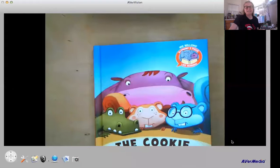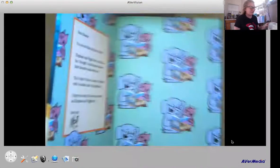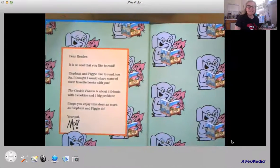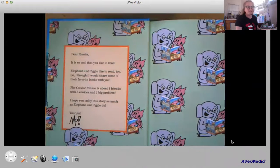I'm going to go ahead and share my screen so you can read along with me in this story. So let's go ahead and get started. The Cookie Fiasco. One of the things I like to do when I'm reading a book is look and see. Sometimes they have those plastic sleeves in here that we can read, but I notice there's a letter here.